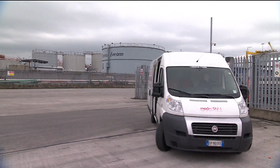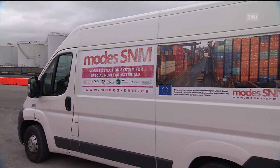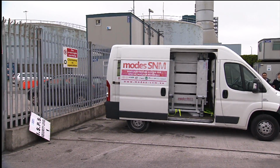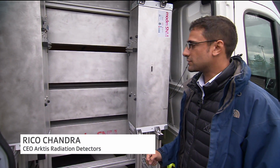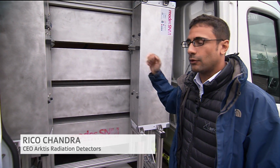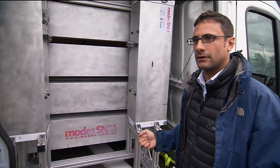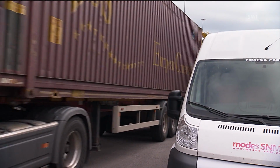Here in Dublin, two physicists from a Zurich startup are using a new method to detect radioactivity in containers. The technical infrastructure is tucked inside this inconspicuous-looking vehicle. These two devices pick up gamma rays, and in these boxes are detectors, one for fast and one for thermal neutrons. The installation recognizes when radioactive freight passes by.